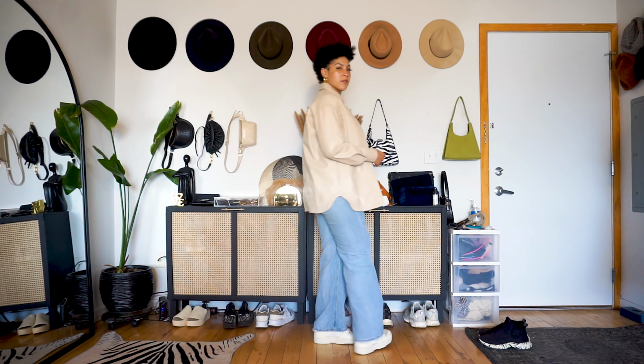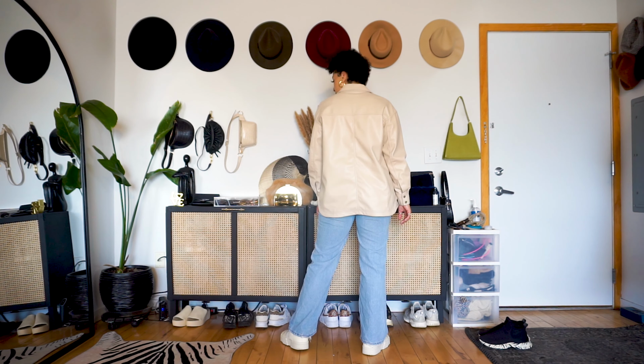Then you're going to layer with a shacket. A shacket, again, you just can't go wrong for spring. These are going nowhere, especially if you have a cute light color, something with some pattern. This is a timeless piece. If you don't have a shacket by now, honestly, I absolutely suggest finding just one that you really, really like.